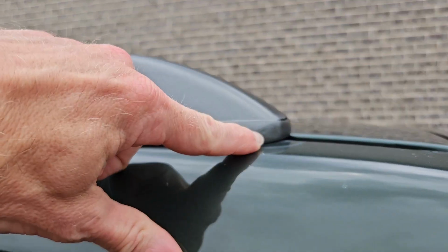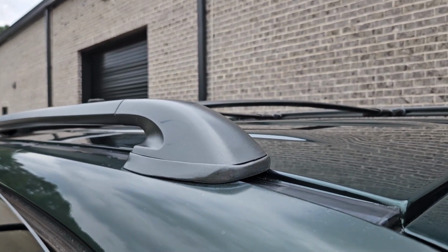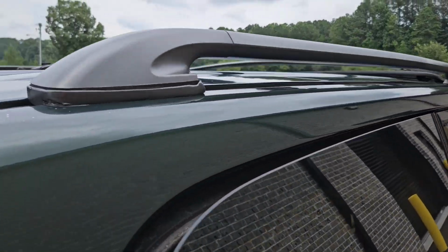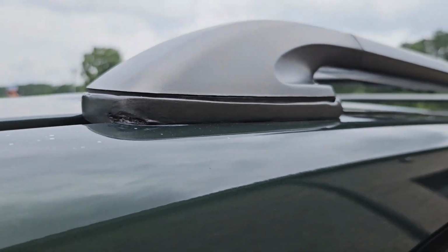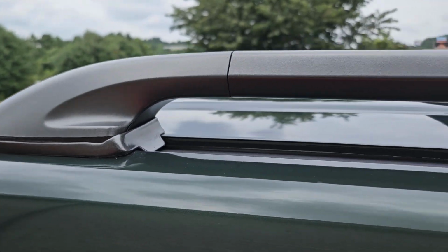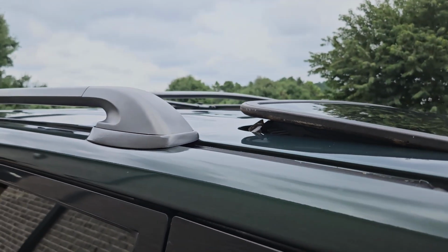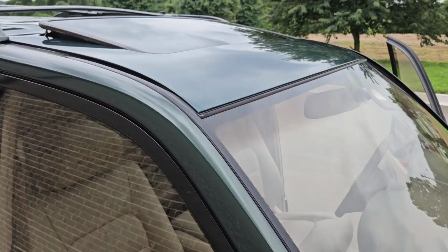You can see maybe a little imperfection there where it's not perfect. Nonetheless, all things considered, it looks way better than it did. This being probably the worst one. You can see there's a little bit of material that's missing right there. But other than that, it looks nice. And on something that you can't buy anymore, he did a pretty good job, I think. So yeah, obviously the roof was done.